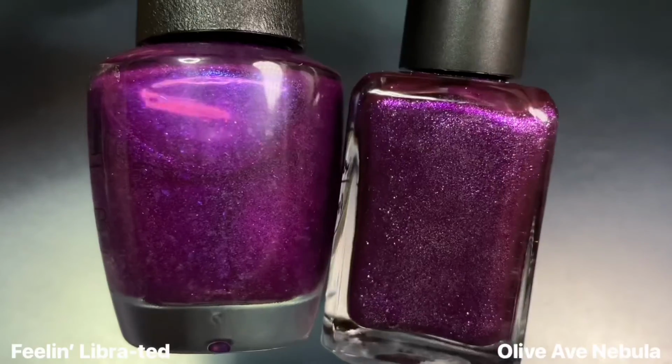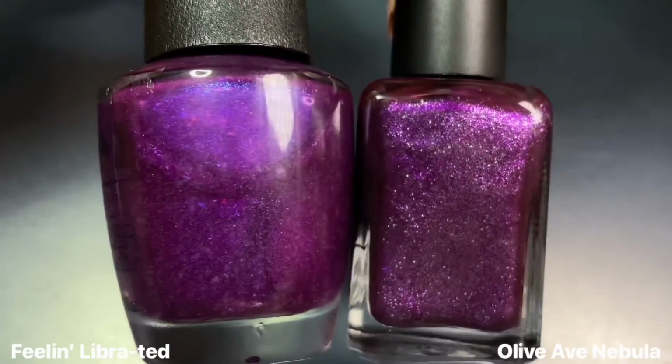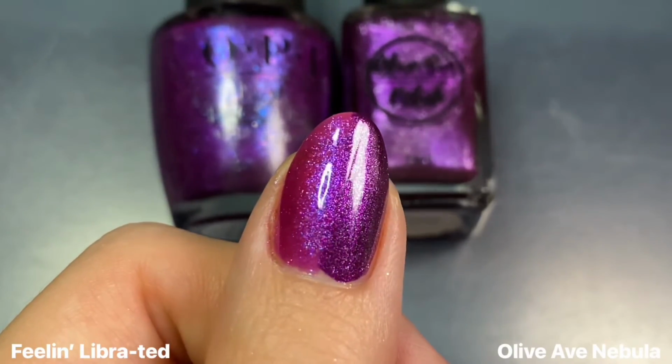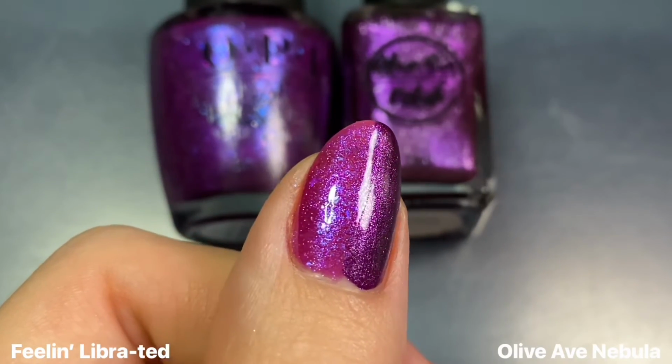Next for Feelin Libra-ted, the closest purple that I had to this was Olive Ave's Nebula, which looks really similar in the bottle as far as that kind of purple metallic looking hue, but because it is a metallic, it ends up looking a lot darker on the nail because again, the OPI is just more of a jelly kind of finish.